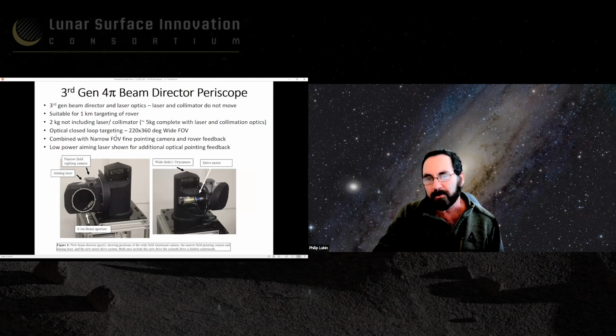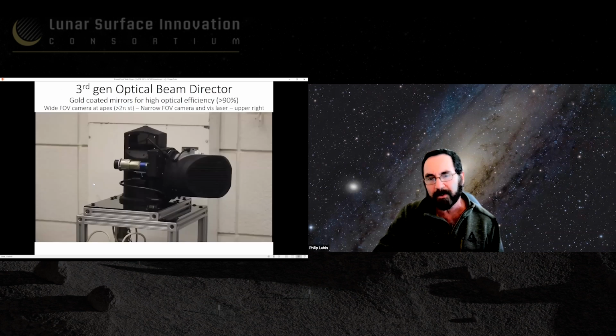It's optical closed loop, as well as RF communications and optical communications. There's also an aiming laser, which is over here. I'm not sure if you can see my cursor or not. And there's a narrow field targeting camera over here. I'll just show you.